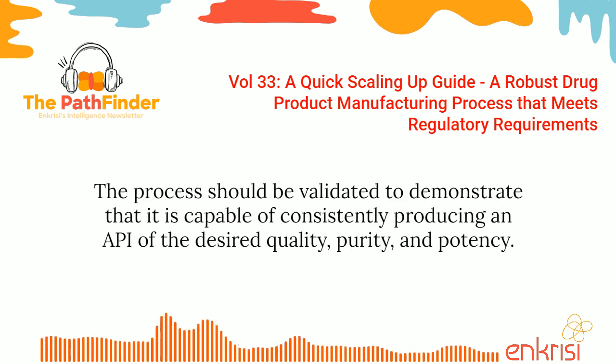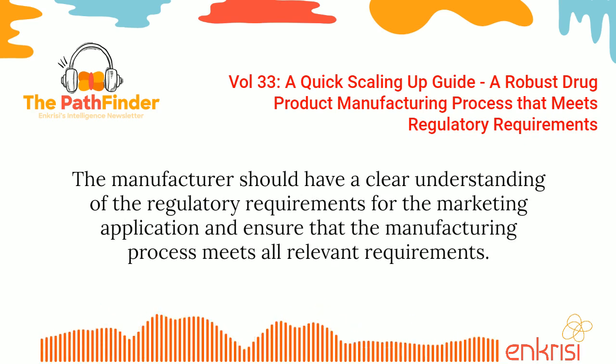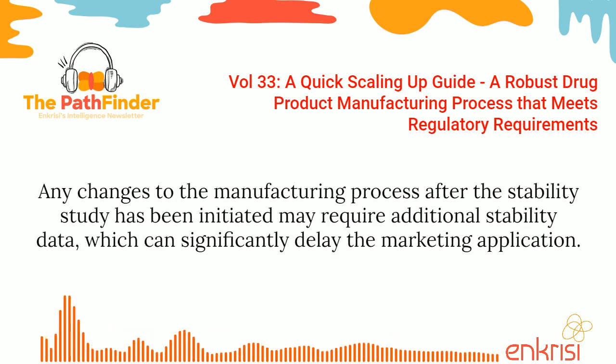The process should be validated to demonstrate that it is capable of consistently producing an API of the desired quality, purity, and potency. All validation data should be reviewed and approved before locking the process. The manufacturer should have a clear understanding of the regulatory requirements for the marketing application and ensure that the manufacturing process meets all relevant requirements. Stability data should be available to support the proposed storage conditions and shelf life of the API. Any changes to the manufacturing process after the stability study has been initiated may require additional stability data, which can significantly delay the marketing application.